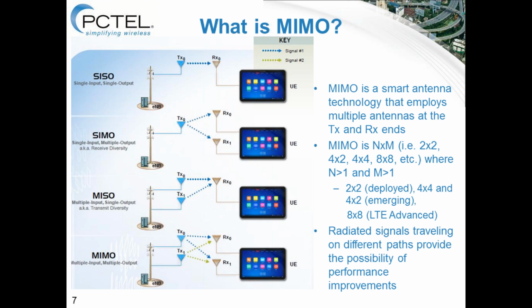So for simplicity, I'm showing the transmission only in one direction from the eNode B, the base station, to the UE. And what we show here are examples of what SISO is, SIMO, single input, multiple output, MISO, multiple input, single output, also known as transmit diversity, as well as MIMO, which is the topic that we have today, multiple input, multiple output.